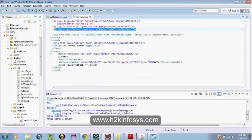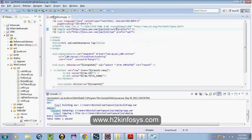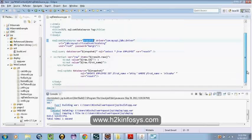So we have the data source with the name snapshot. If we're going to use it for execution of any SQL statements, we use a SQL query. We specify the data source as snapshot, which is already created, and we specify the SQL select star from employee, and we keep it in a variable result. The data retrieved from this SQL will be present in the result.